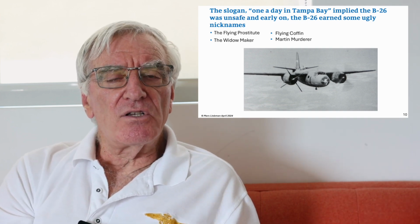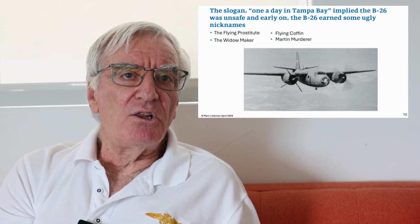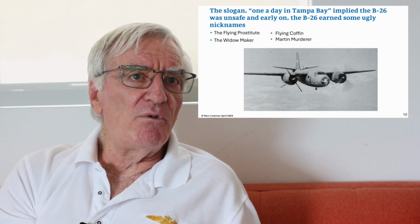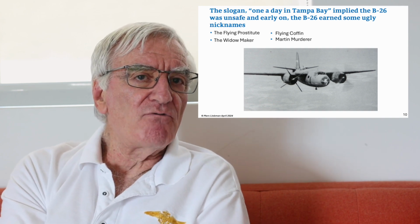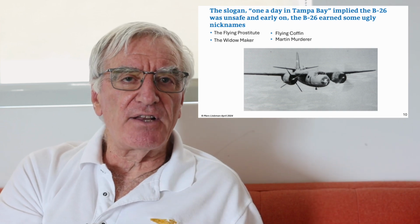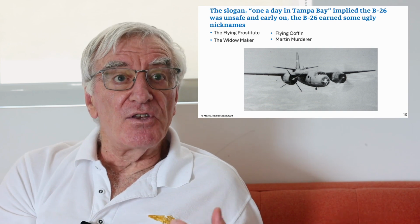But this also led to Jimmy Doolittle coming back to Tampa, literally getting in a B-26, albeit it had half fuel, only one other person, no guns, no ammunition, no bombs, and he took off, and as the airplane rotated and was starting to lift off, he feathers the left engine. The right engine. So this is the critical engine.